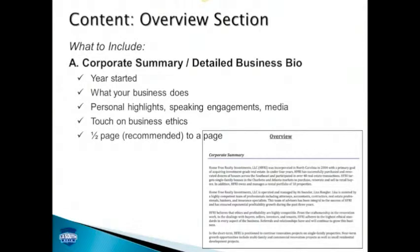Okay, we're getting into the content now. This is what I would put if I'm looking here at my overview section. This is the content that I'm going to put in my overview section. We're going to start it with a corporate summary and a detailed business bio. Mine was half a page, and you could see what it is. And like I said, I'm going to email you guys a copy of my old one so you can get an idea of it. I recommend that your corporate summary is about a half page long.